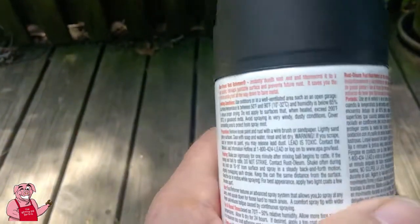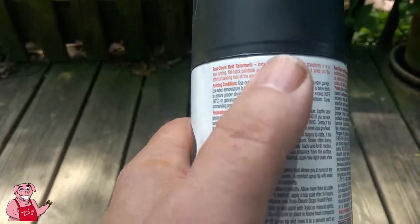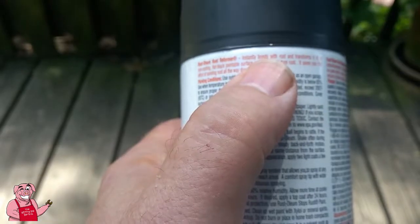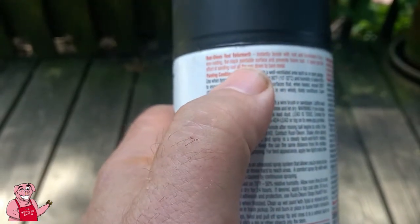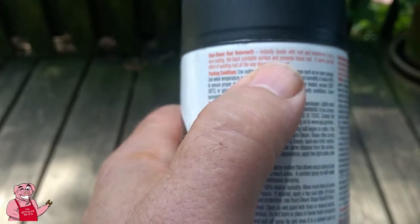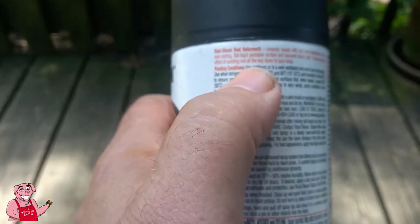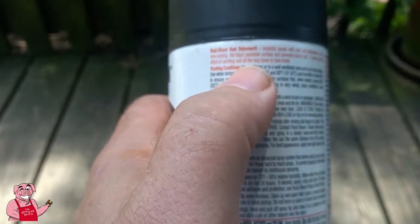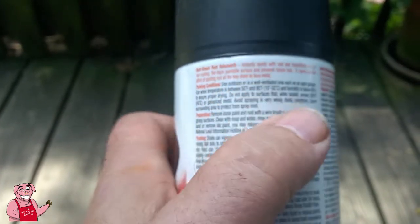And the directions back here, what do they say? They say it instantly bonds with rust and transforms it to a non-rusting, flat black, paintable surface that prevents future rust. It saves you the effort of sanding rust all the way down to bare metal. So we're going to give this stuff a shot.